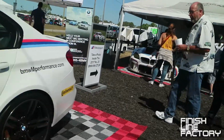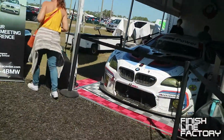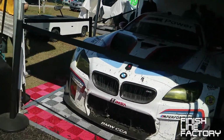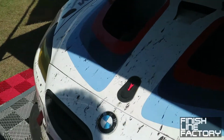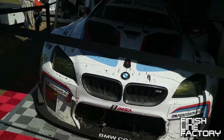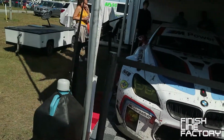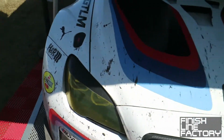Oh, they've got a couple of cars here. This is last year's M6 GT. Really nice. Look at this thing. This might be a current year M6 GT. And I like how they left all the bugs and tire smashes, all the grass just stayed in there. Gives it a good bit of patina, a good bit of history. Wow. Very nice.